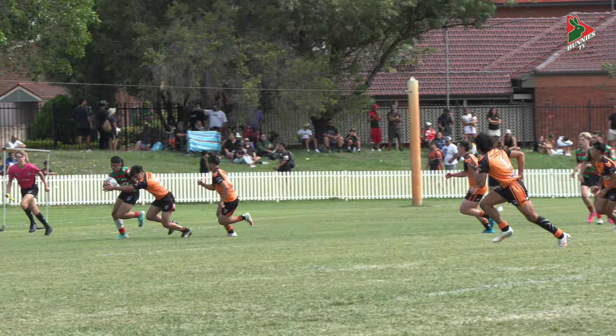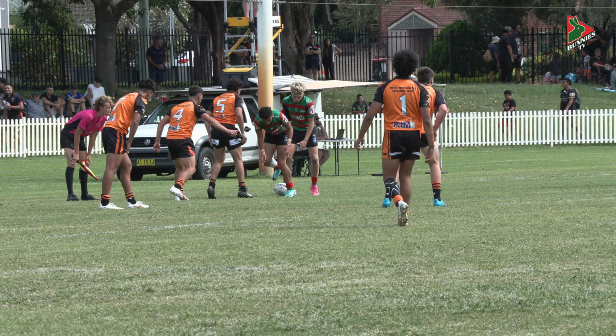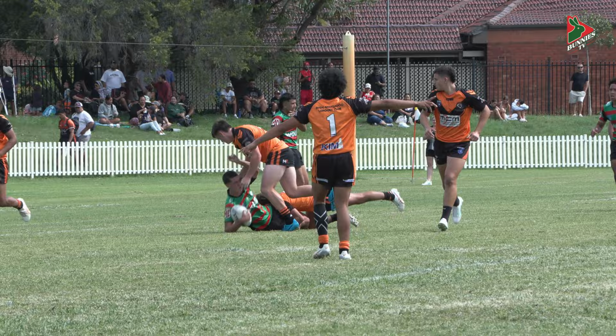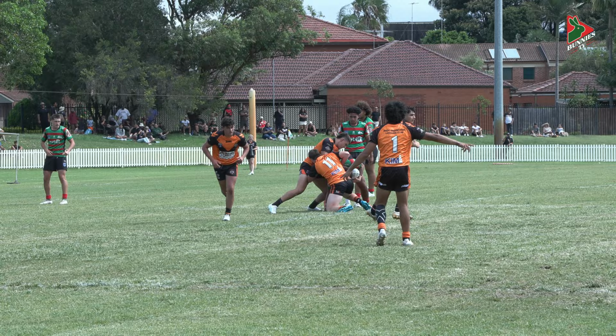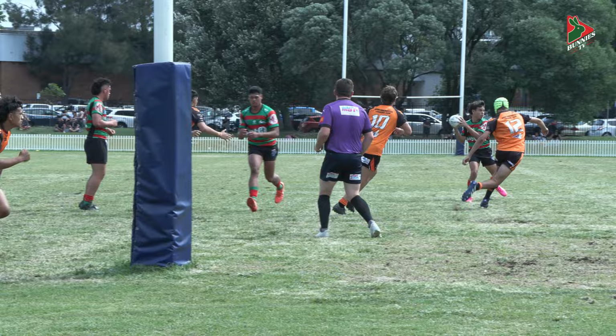Well, just what we wanted to see here on Bunnies TV, a bit more possession for South. Just while we are trying to be fair to both teams, we are Bunnies TV, as you know. And we are filming from this end so we can see the Rabbits scoring tries. Hopefully they're about to do it right now.